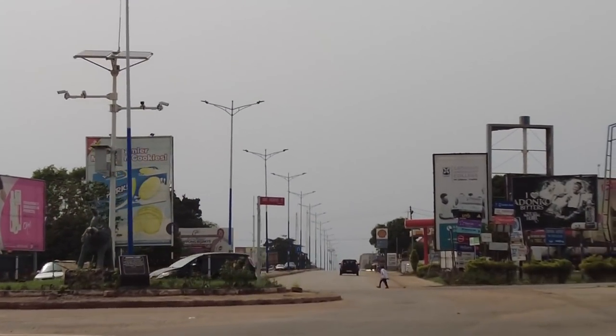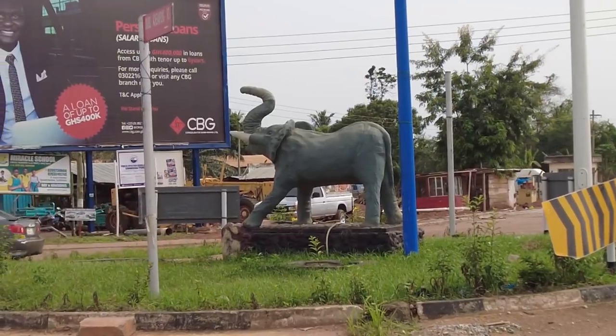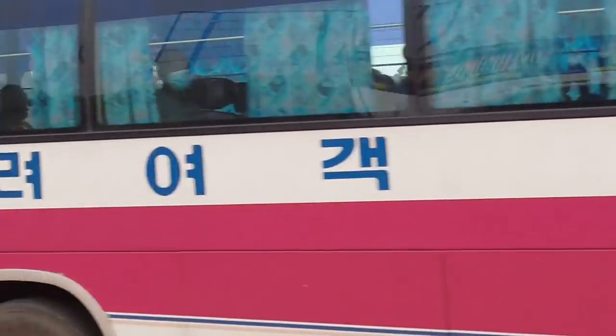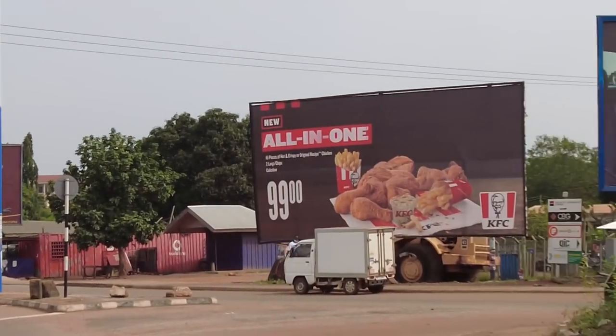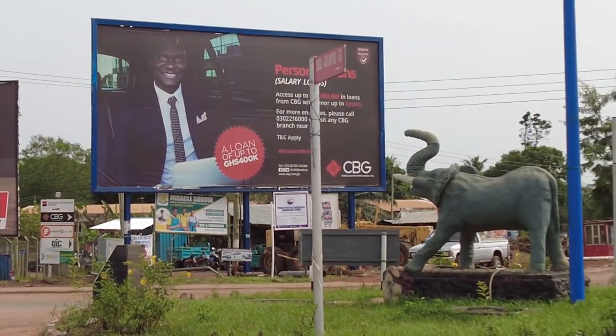The city of Sunyani rose as an outpost camp for elephant hunters during the 19th century. It derives its name from the Akan word for elephant, Osono.